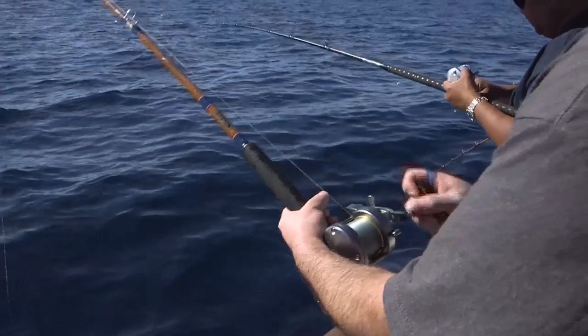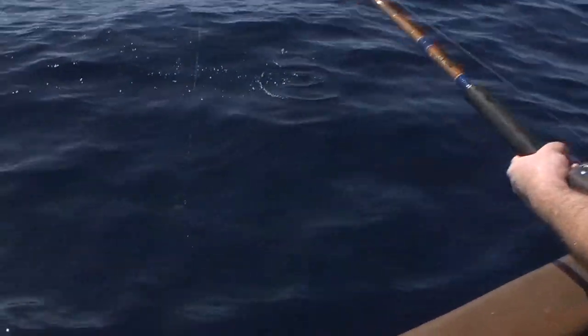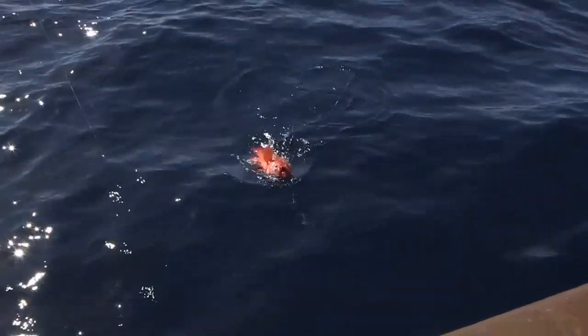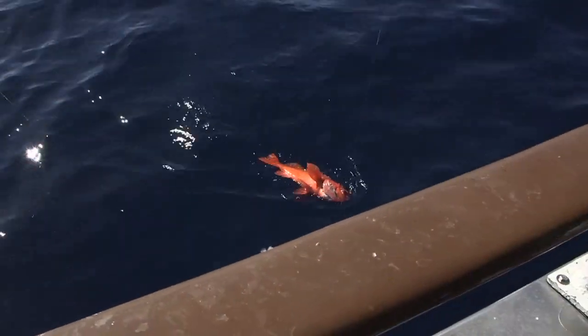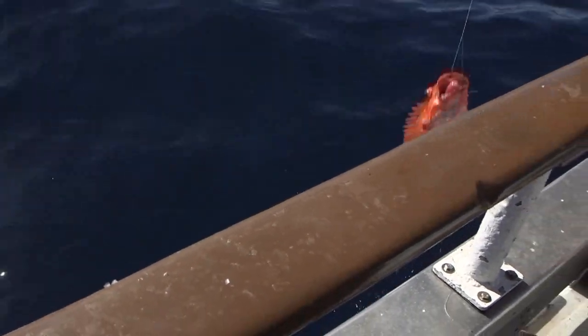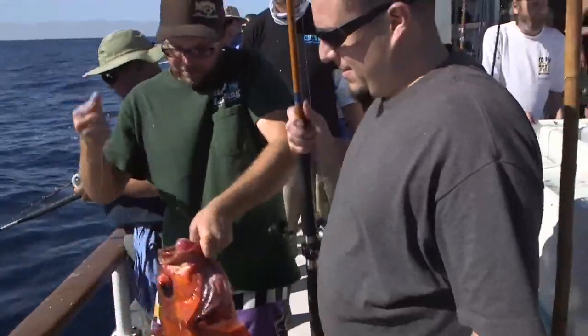Ling cod. Keep it down for a second. Oh no, the big salmon grouper. Dude. Oh, red. Big, whoa! Big red. Big group. That's a red. A red? Wow, that's a big red. Nice red.